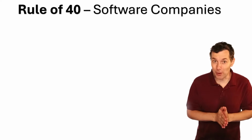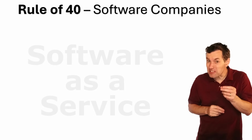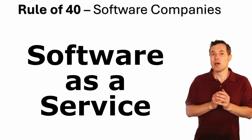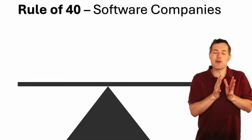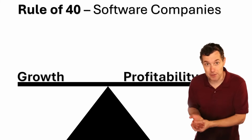Now, the Rule of 40 is a rule developed for technology companies, specifically for software as a service companies. Think of companies like Adobe, that type of company. Well, this was developed by venture capital firms. And the idea of the Rule of 40 is that they're trying to balance, let's say, both growth and profitability.